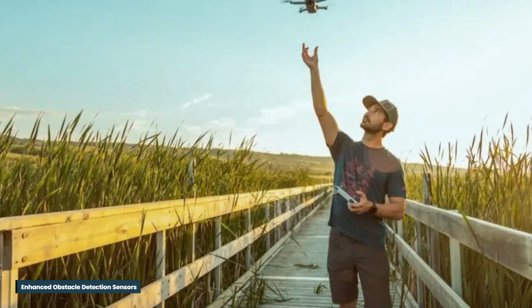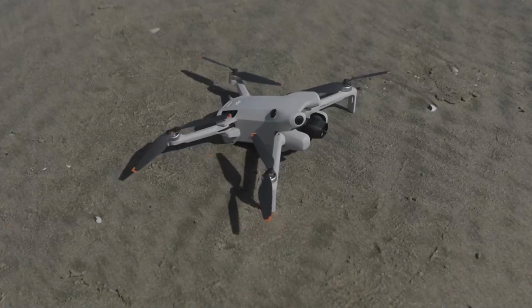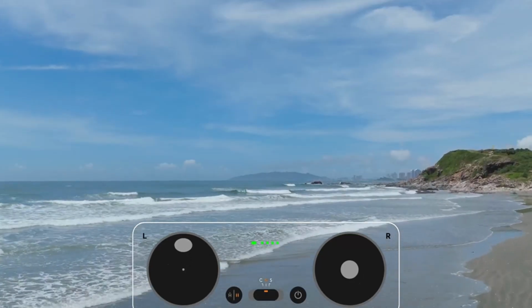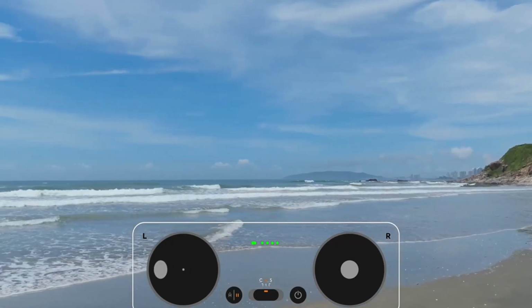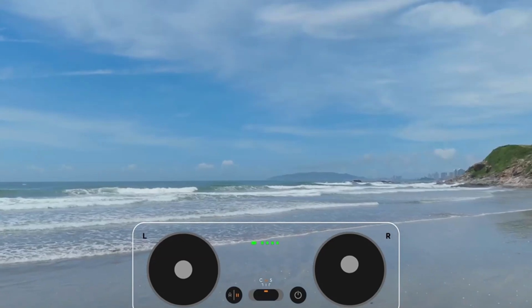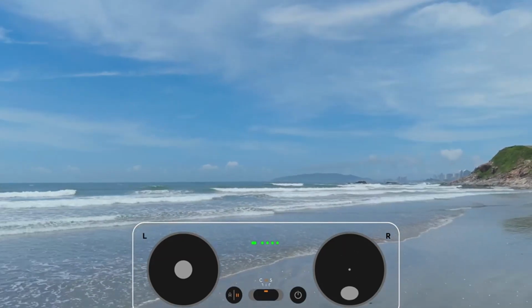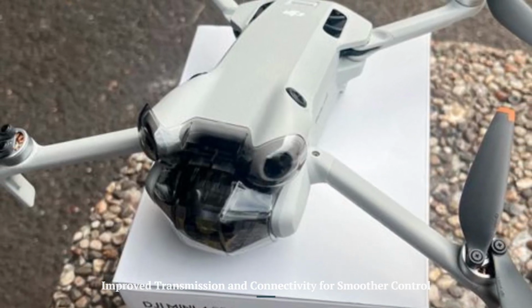Advanced obstacle avoidance and AI flight assistance. With enhanced obstacle detection sensors, the Mini 5 Pro could improve safety during automated flight modes. Compared to the Mini 4 Pro, this model may integrate AI-powered flight assistance, making it easier for beginners to fly in complex environments. Features like active track and intelligent return to home could be more responsive and accurate than ever before.